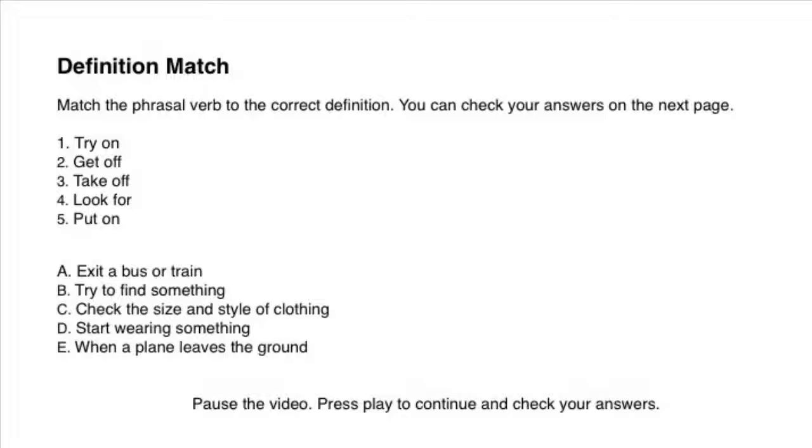So the phrasal verbs: 1, try on, 2, get off, 3, take off, 4, look for, and 5, put on. Then we have the definitions. So A, exit a bus or a train. B, try to find something. C, check the size and style of clothing. D, start wearing something. E, when a plane leaves the ground.